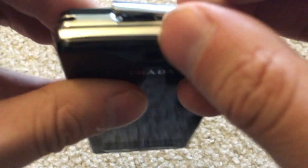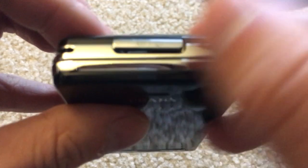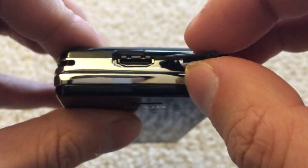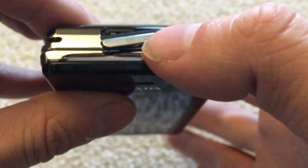Yep, I think both of... Oh, sorry, I'm mistaking that for a SIM card slot. This is actually just the charging port and the headphone port. So this does not take 3.5 millimeter. You have to use the proprietary kind of connector for this.